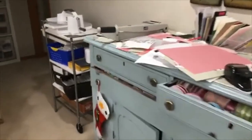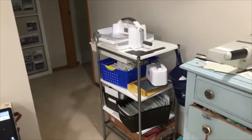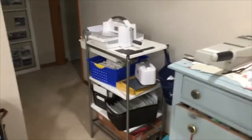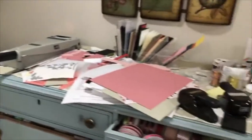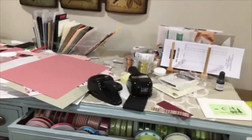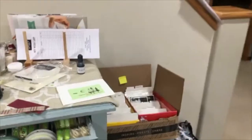Here's where I do my cutting. Here's where my Cut and Emboss machine and my little Mini sit. I mean, seriously. And the basement does not look like this. My studio, I call this, does not look like this when my girls come for class.